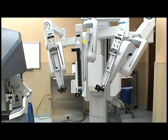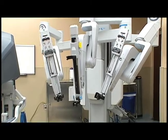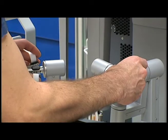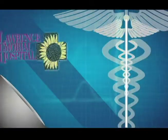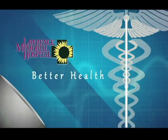It's a safer surgery, it's a very precise surgery, and hopefully there's less postoperative pain that allows people to get back to normal activities sooner. And I think it will do for surgery ultimately what laparoscopy did back in the early 90s as the technology continues to evolve and becomes more widely used.